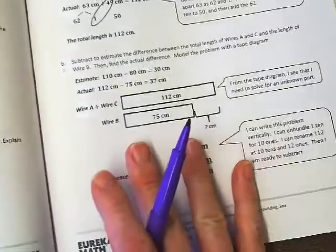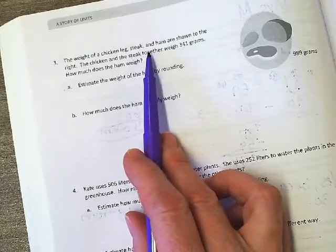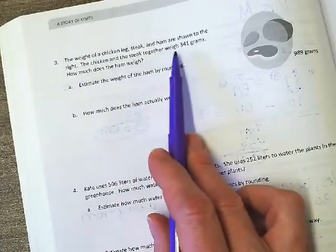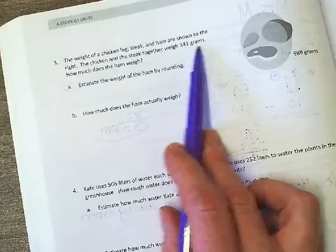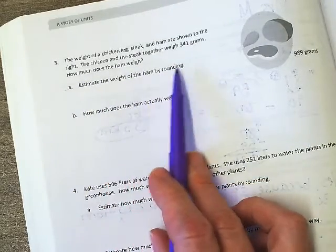I'm going to go ahead and read problem 3 and 4 to you. The weight of a chicken leg, steak, and ham are shown to the right. The chicken and the steak together weigh 341 grams. How much does the ham weigh? Estimate the weight of the ham by rounding.